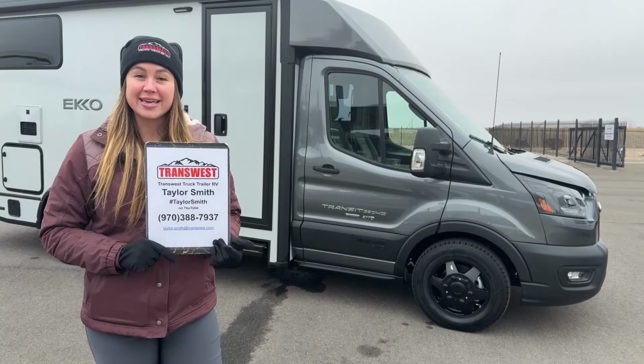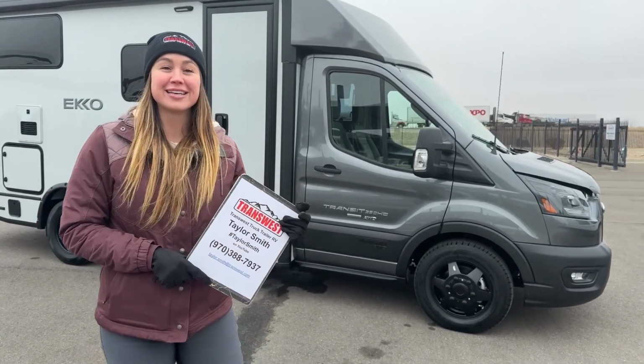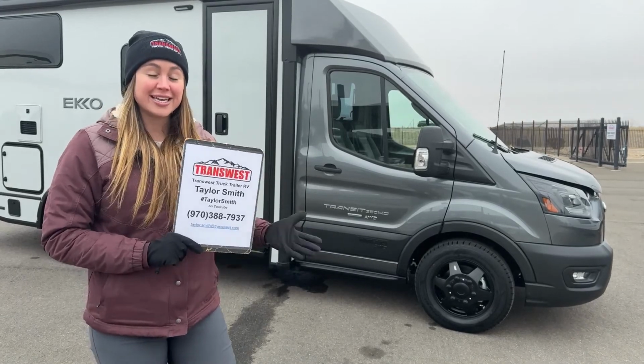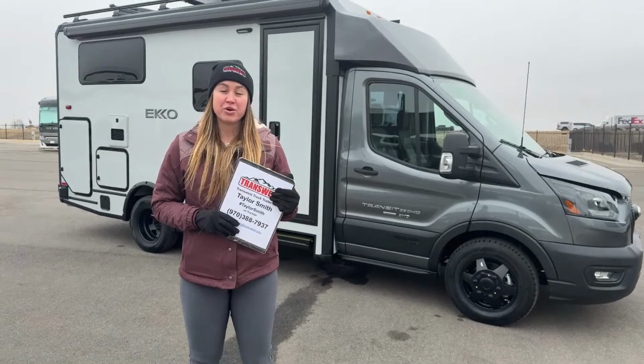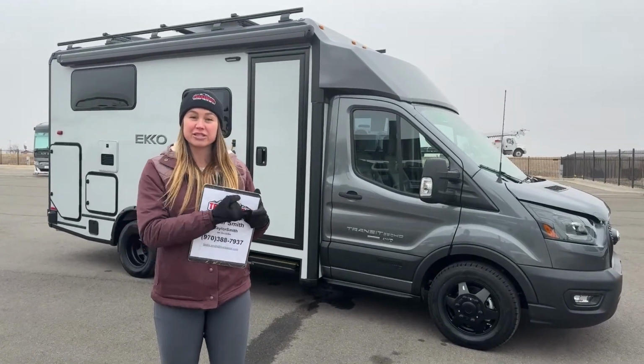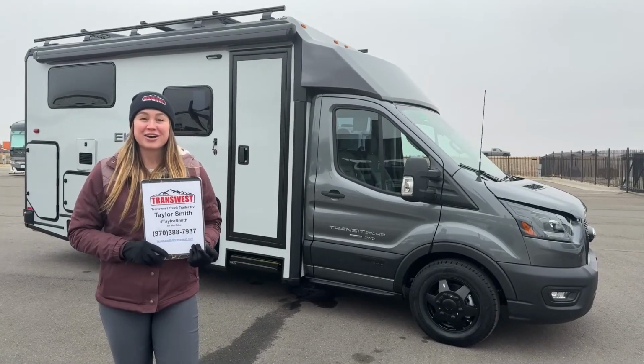Today we're going to specifically be going over our 2025 Winnebago EKKO. This is the 22A. If you aren't familiar with this, it's one of my personal favorite products. It's on the Ford Transit chassis, it is all-wheel drive, and it's fully insulated, so what a great time of year to check this one out because it's great for skiing, snowboarding, all of those winter adventures. So let's go ahead and get into it.